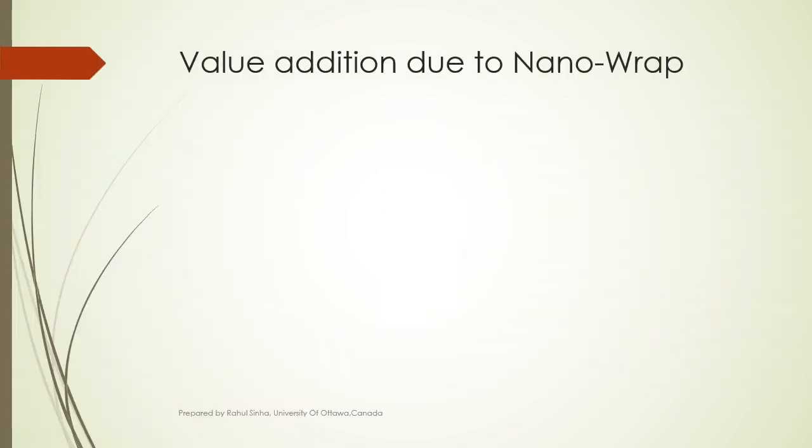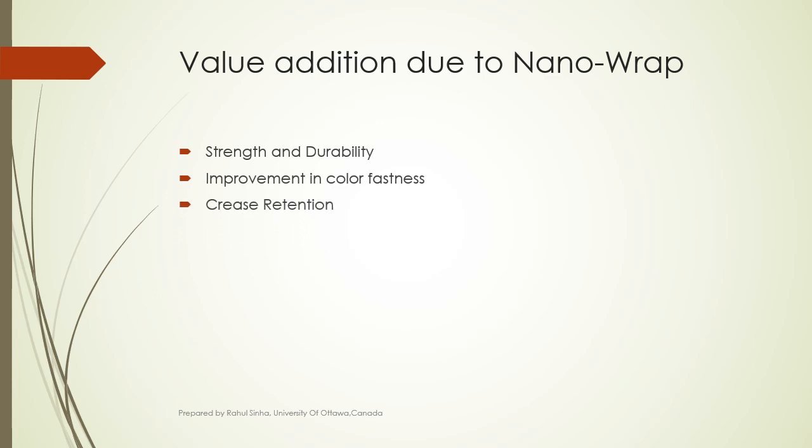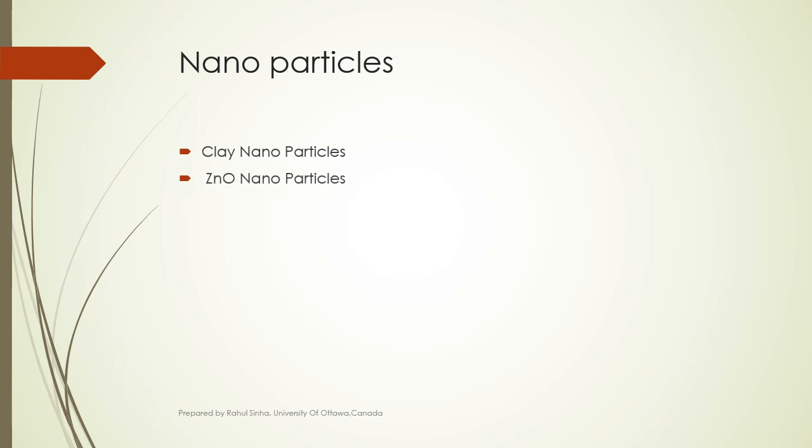Now, what are the value additions due to the nanowraps? Strength and durability, improvement in color fastness, crease retention, and static resistance. Now, what are the different nanoparticles that are available? These are clay nanoparticles, zinc oxide nanoparticles, titanium dioxide nanoparticles, magnesium oxide nanoparticles, and silver nanoparticles.